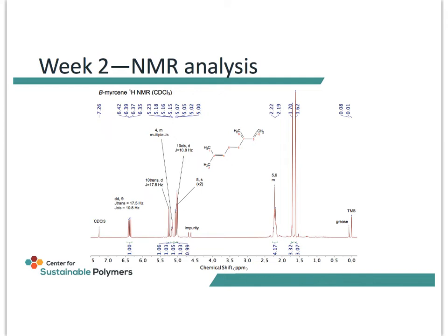To go back to that bulk polymerization, we're going to take a look at an NMR here, and the most important thing to look at in this case is these alkene protons.